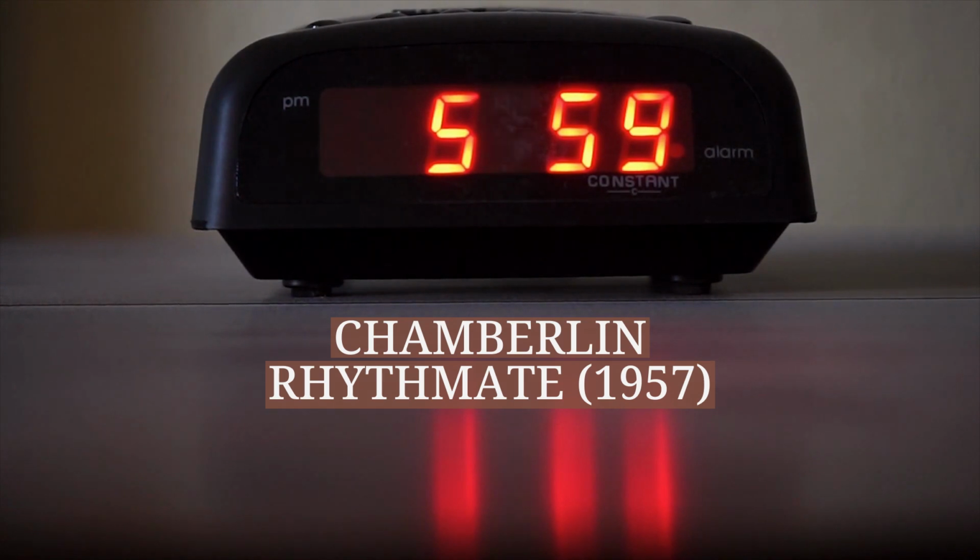Chamberlin Rhythmate 1957. In 1957, Harry Chamberlin, an engineer from Iowa, created the Chamberlin Rhythmate, which allowed users to select between 14 tape loops of drum kits and percussion instruments performing various beats. Like the Chamberlin keyboard, the Rhythmate was intended for family sing-alongs. Around 100 units were sold.